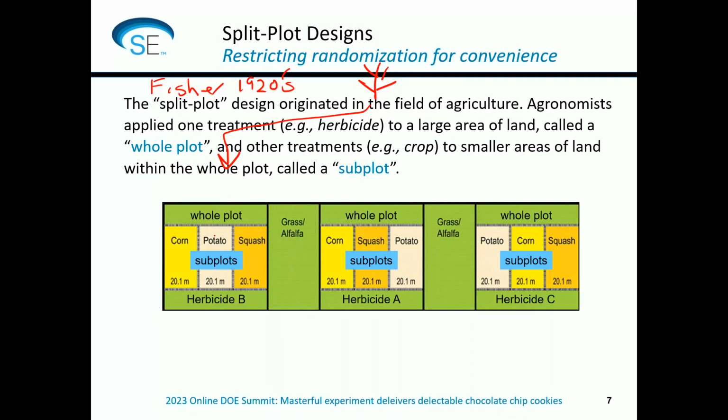And as we go over the first one in a randomized fashion, the pilot switches over to herbicide B, and he's spraying across corn, potato, and squash, randomly divided into this whole plot. So there's 3 subplots here, and he's flying over and spraying herbicide B across here. He's flying back over here. There's a buffer area in between for the overspray.